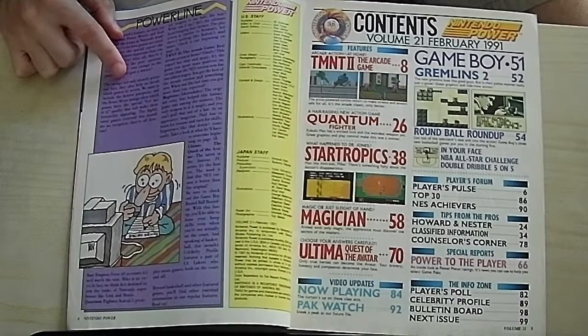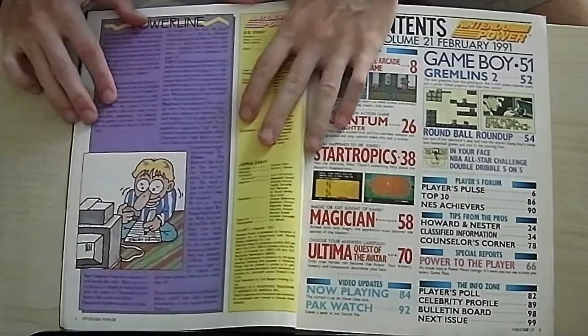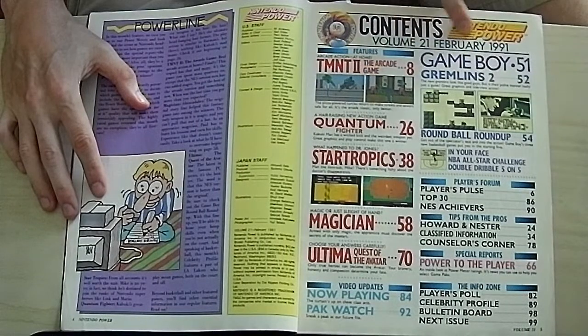The ratings not only identify potential hits, they also help us decide which games to review. We want to include the hottest prospects in the power meters. So they're telling you about the power meters of the games, and you can compare it to what you think they are. Here's the table of contents here. This is, like I said, volume 21, February 1991.